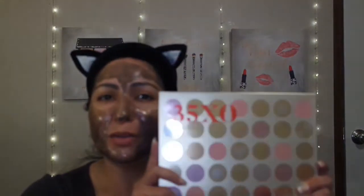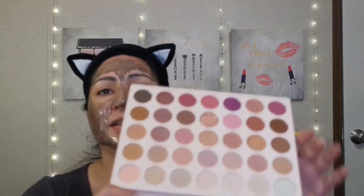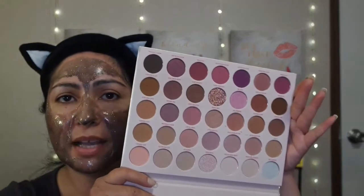So, X. This brings me to the 35XO. I have not used this palette yet. It's by Morphe, brand new in the box. And hopefully it's not damaged. It wasn't when I got it the first time. Nope. So this is what the color story looks like. More of a springtime color story. That's the reason why I have not used it yet.